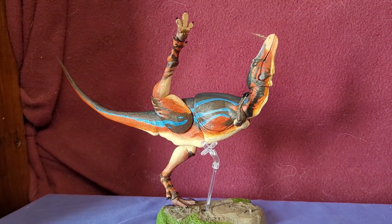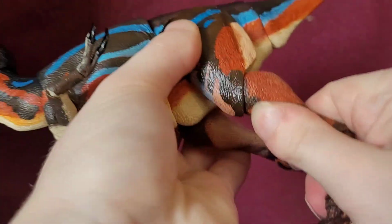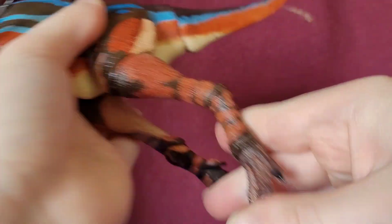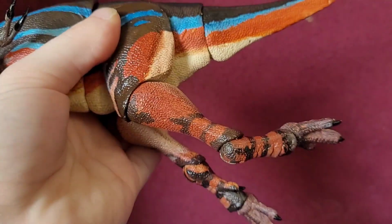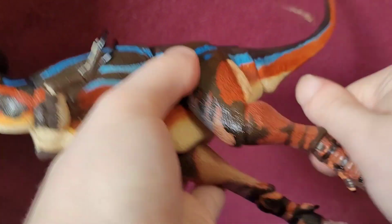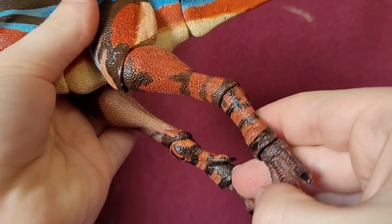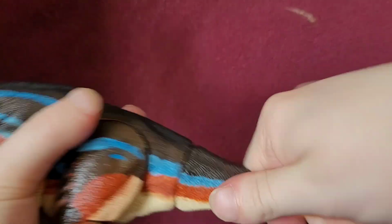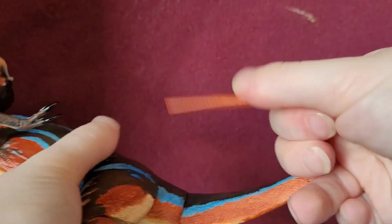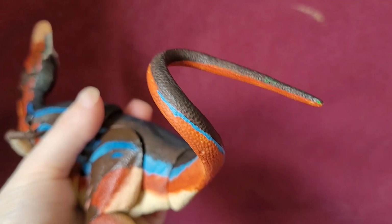Now I'm wondering how the Qianzhousaurus could do. I didn't test that one. And of course the knee joint is also articulated and you can swivel that. The ankle can also be moved very far back. Literally, why would you need to do this? But it's available. You can do this if you wanted to. Also, the foot is on a ball joint, so you can really do anything with that. And the tail can move side to side, up and down, and of course it has a wire in it, so you can bend it in any way you could possibly want. For example, this is what I wanted.